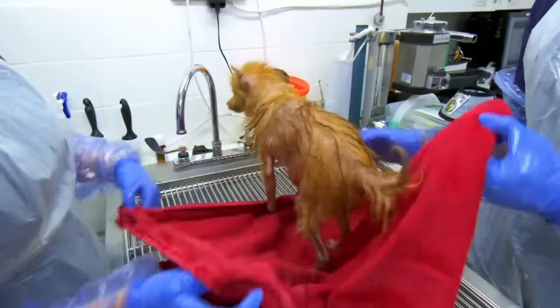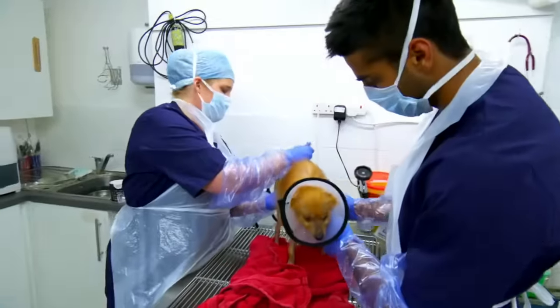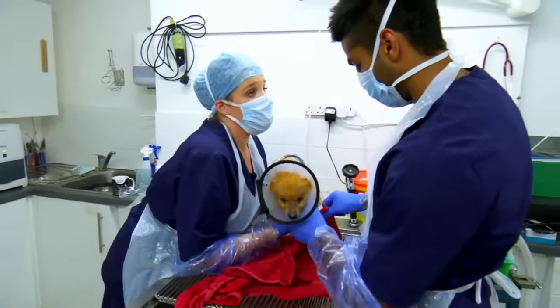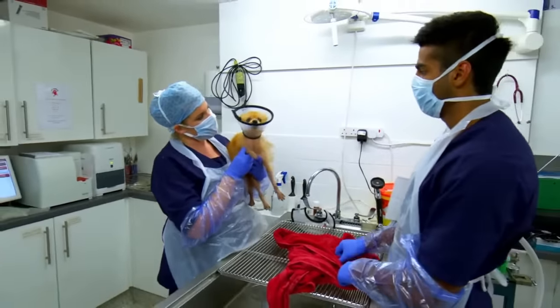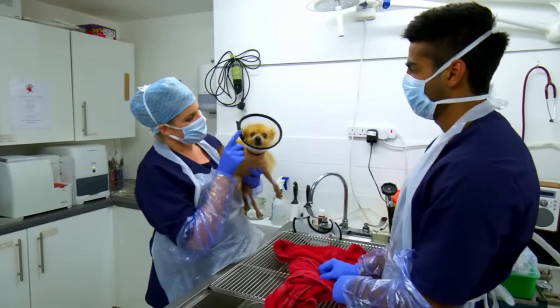We're still awaiting the results of the tests to see if there are any underlying conditions, but at this moment in time, I'm quite optimistic for Kylie. Bless her. Normally, dogs take so long to dry, but she's got no hair, so she's dry already. Look at that. Say thanks, Riaz. Thanks for day one. Bye, gorgeous.